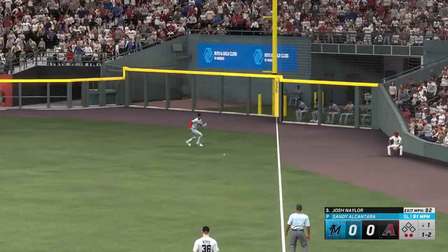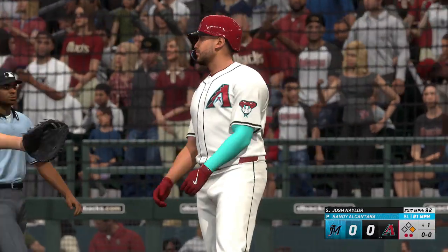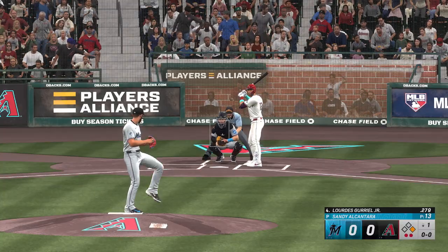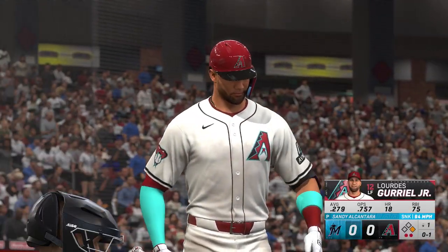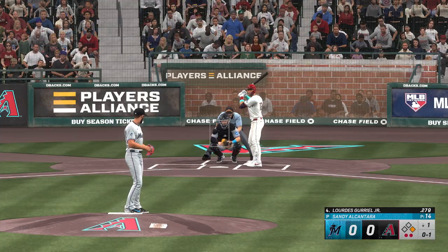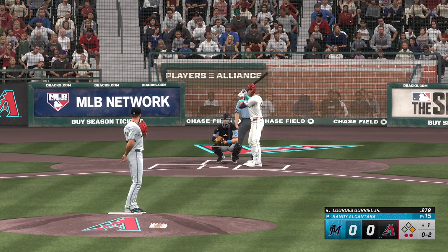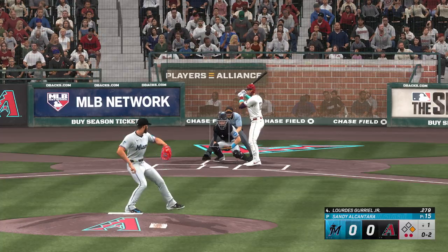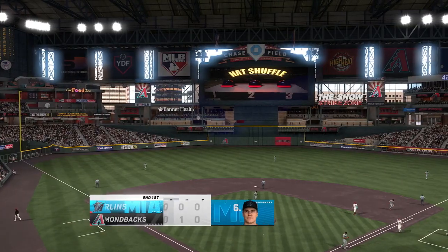Slides, but he can't come up with it. Two outs, runner at first. Next up for the Diamondbacks, Lourdes Gurriel Jr. Gurriel gets a piece. Naylor leads off first with 2 down in the inning. And a swing and a miss, and that's that. 1 left for Arizona. We've played an inning, no score.